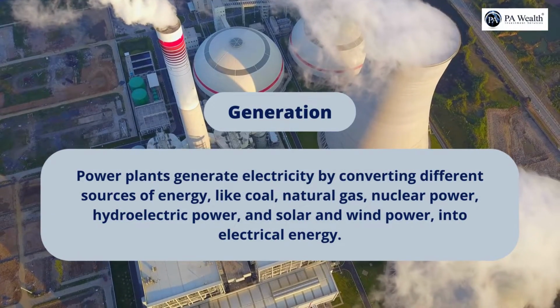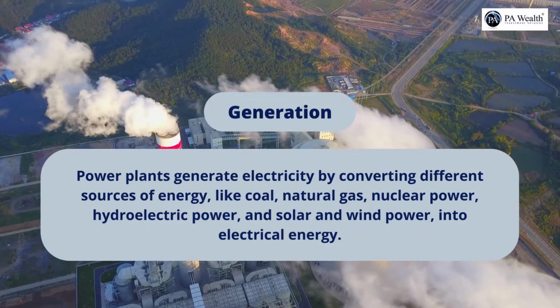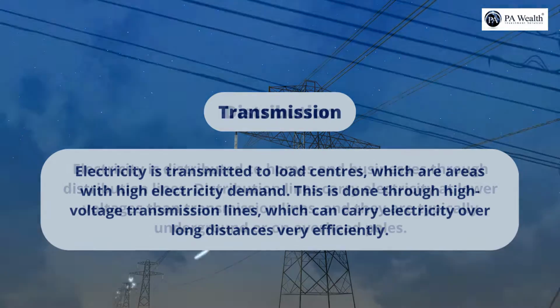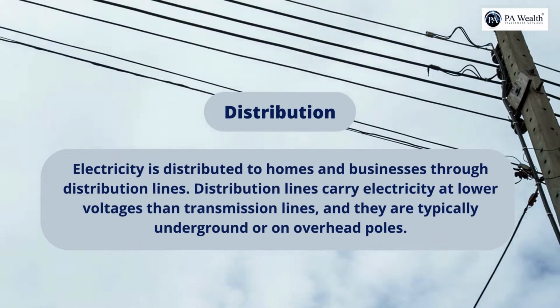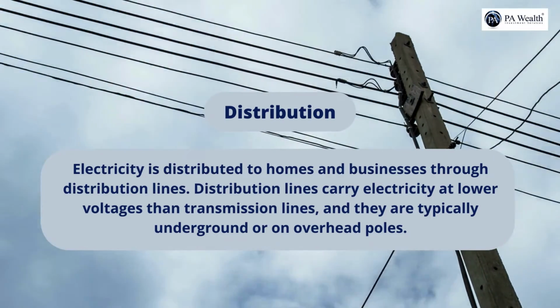First, power plants generate electricity by converting different sources of energy, like coal, natural gas, nuclear power, hydroelectric power, and solar and wind power, into electrical energy. Then, the electricity is transmitted to load centers, which are areas with high electricity demand. This is done through high-voltage transmission lines, which can carry electricity over long distances very efficiently. Finally, the electricity is distributed to homes and businesses through distribution lines. Distribution lines carry electricity at lower voltages than transmission lines, and they are typically underground or on overhead poles.